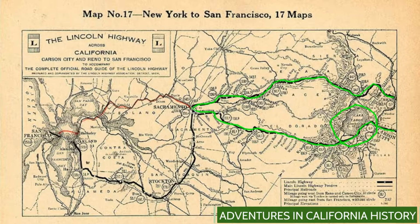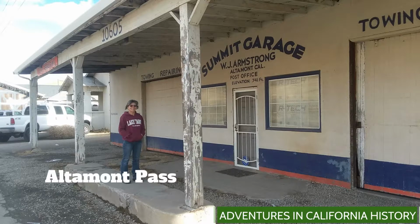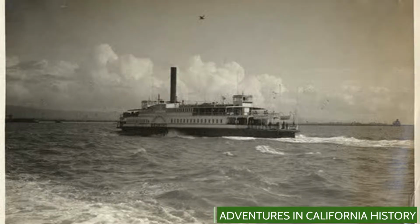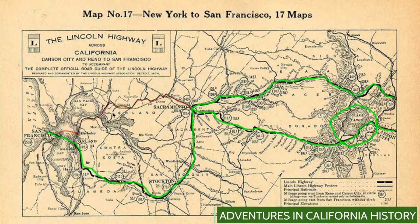From there, the route went south and down through Galt, Old Lodi, Stockton, and crossed over the Altamont Pass, and then ending up in Hayward, going north on the East Bay shore to Oakland, where it then boarded a ferry. You took your car onto a ferry, landed at the ferry building, and proceeded to the end spot, which is the Palace of the Legion of Honor and the western terminus of the Lincoln Highway. They didn't go over the Carquinez Strait because, frankly, there was no bridge at the time.